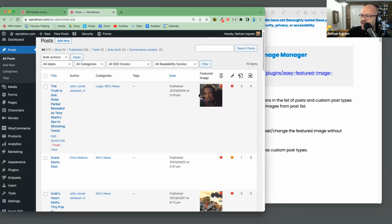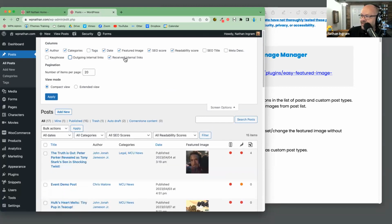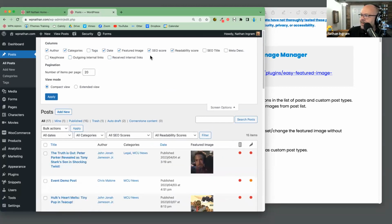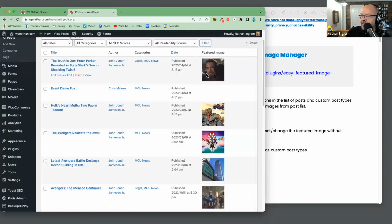Now, these columns have gotten really skinny, and so I usually like to go in and maybe turn off tags and turn off these Yoast items here. All right, so that makes it a little better. All right, so we have our featured images. Like here's one that doesn't have a featured image, which is interesting.